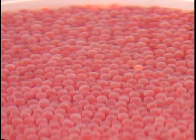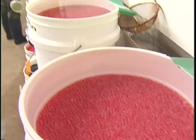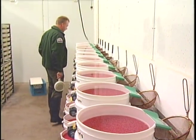and then we'll put them into the containers out in the rearing room where they'll swim up off the bottom once their swim bladder starts to develop. At that point, we'll be feeding them, cleaning on a daily basis, and generally letting them grow and get prepared for release.